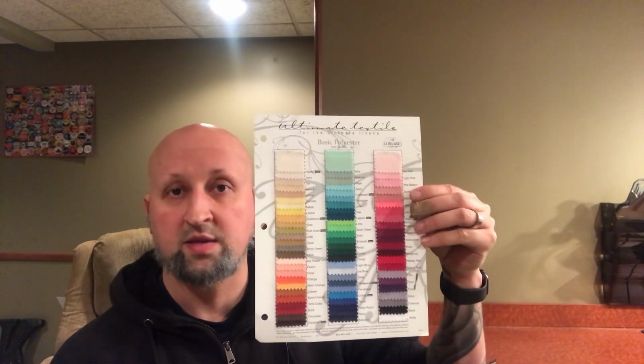So, for instance, Ultimate Textile, I get set up with them, and they send me a swatch book. Right here I just have the basic polyester swatch book, because that's what mostly goes out. And then I have all the prices for these. Say the bride needs to cover a 5-foot round table to the ground. That's a 120-inch round. Their price for poly is $9.95 for a 120-inch round. I charge $18.